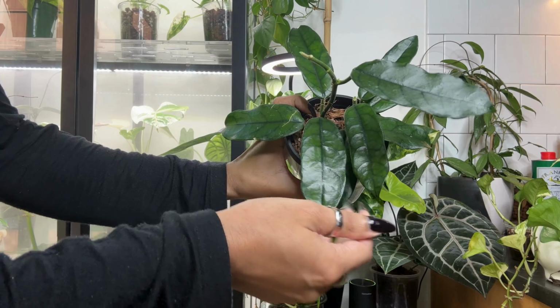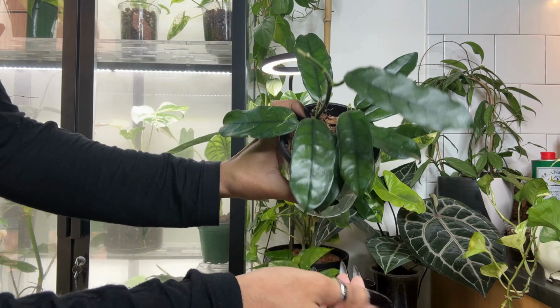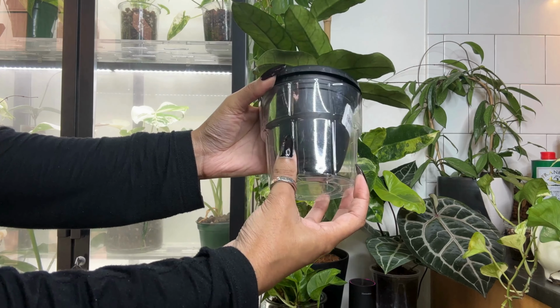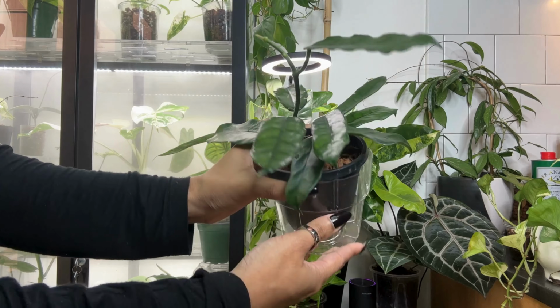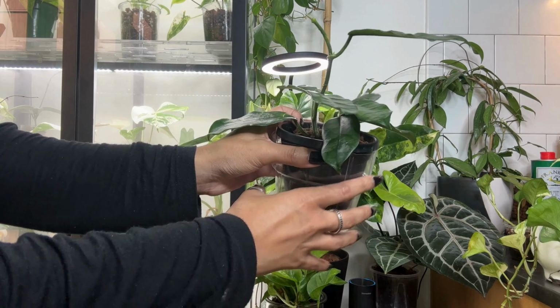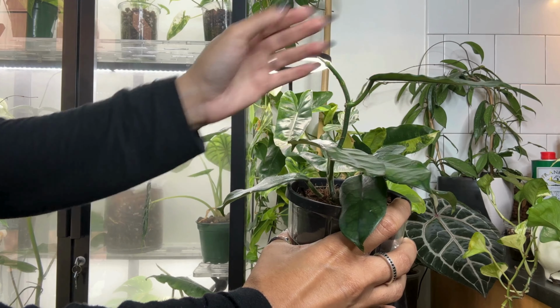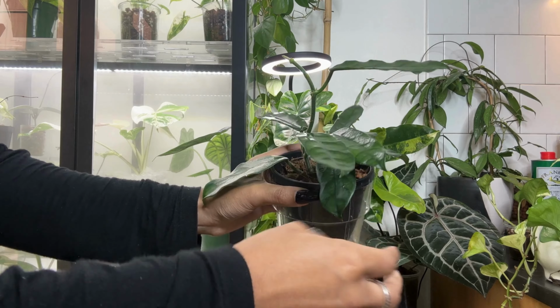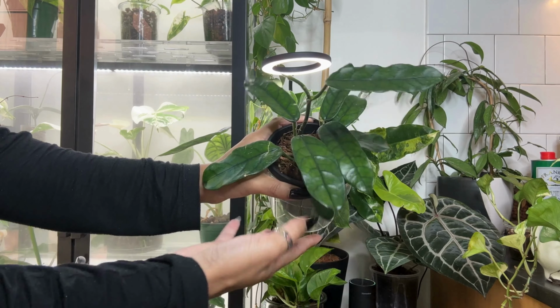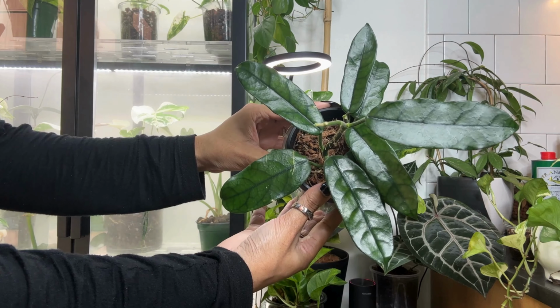I don't have any plans as of now to place this Hoya on a trellis, just taking into account the leaf size, and I just want to see what the future looks like in terms of growth on this plant. But if I do put this onto a trellis, it'll be an arch trellis. But so far, it's just been my favorite plant for this month because I always find myself gravitating towards wanting to touch it just to feel the underside of the leaves.